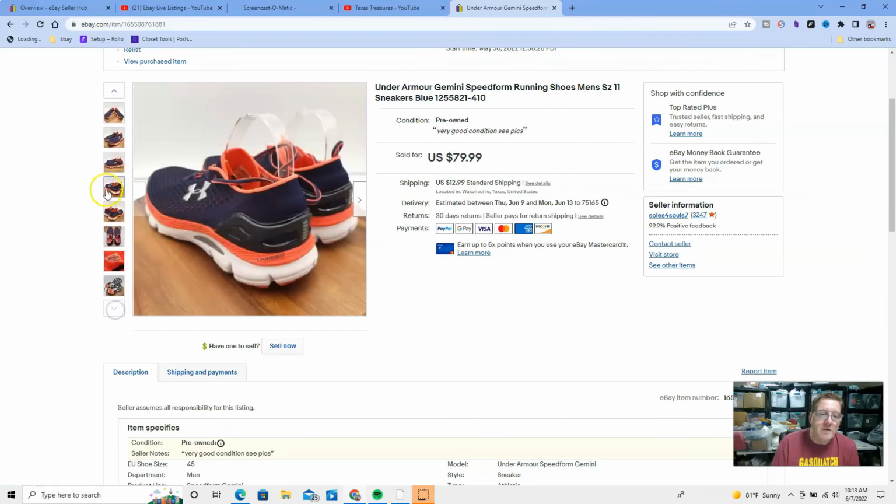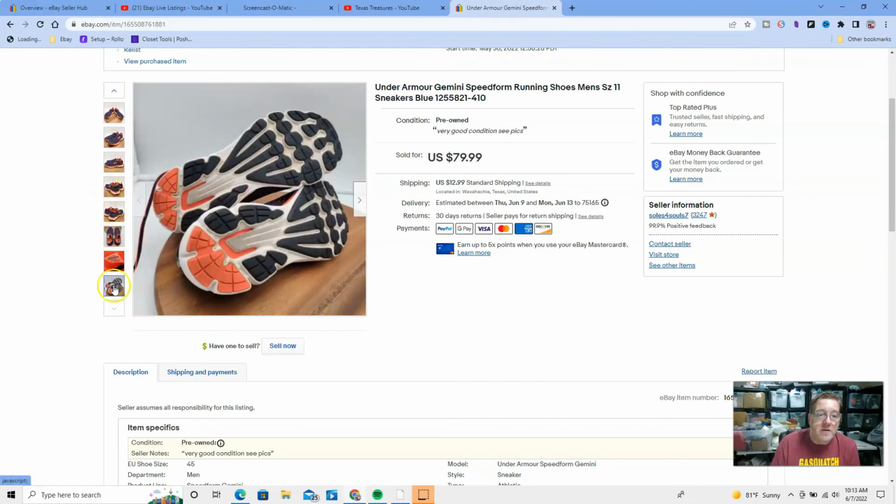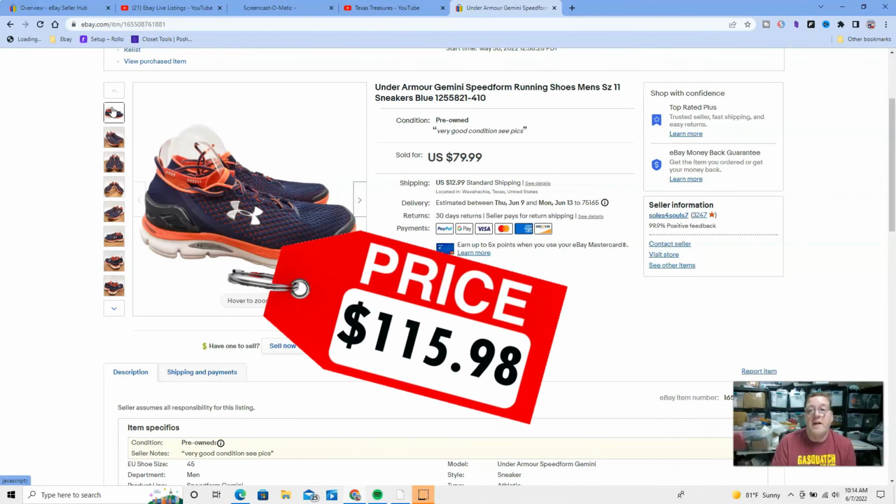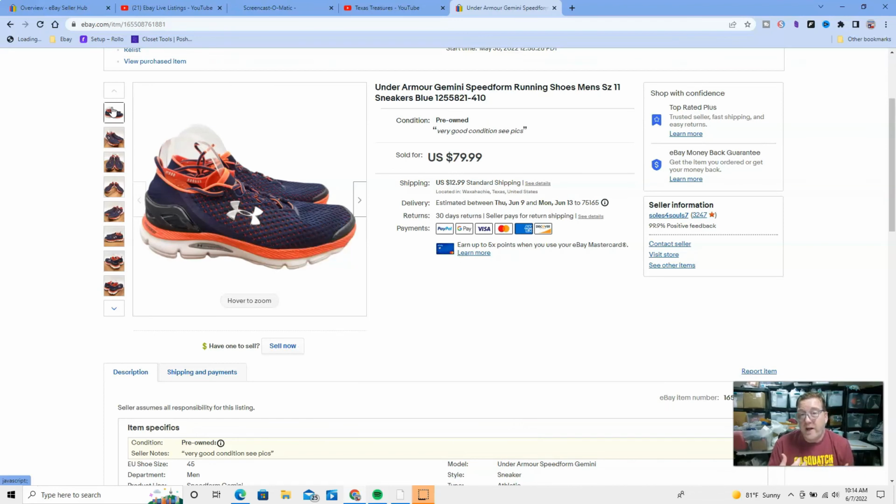That's one of the keys with most sneakers or running shoes. They have to be in good condition to sell for good money. And these fit that criteria. With the international shipping, these sold for $115.98. On my international orders, I use Pirate Ship, Simple Export, and I actually make some good money on profit from the shipping because Pirate Ship ships internationally much cheaper than eBay. So that's another tip to increase your bottom line a little bit.